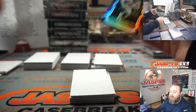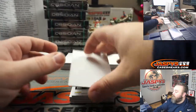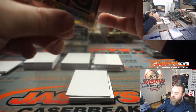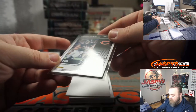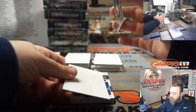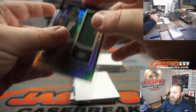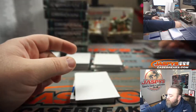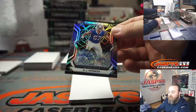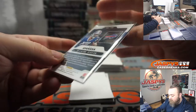Philip Lindsay, Denver Broncos, Eric Ainge. No numbering there. Cole Kmet, relic, for the Bears and Steve Wright, 4 out of 75. James Morgan for the Jets, Chad Ozowski, 37 out of 100. AJ Epinesa for the Buffalo Bills, Ryan Harold, 33 out of 150.